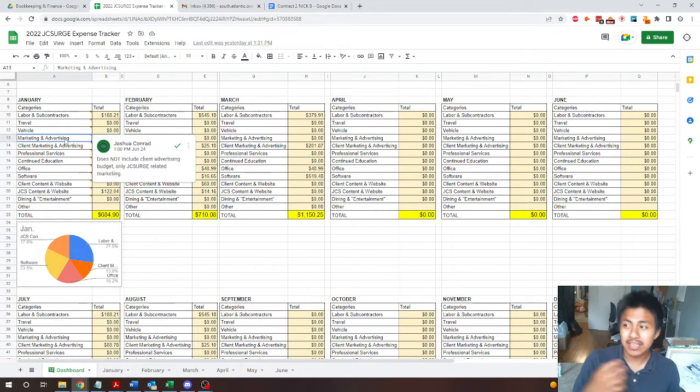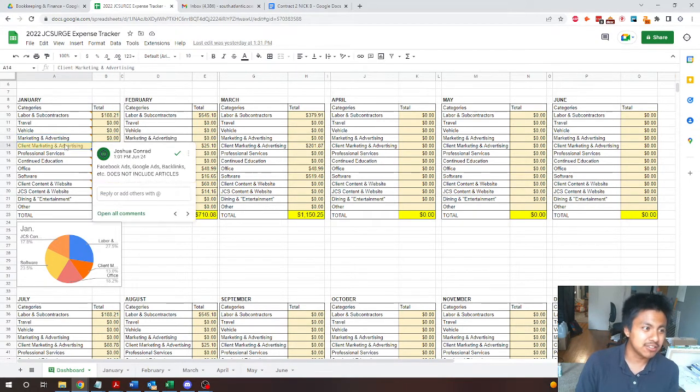So when my bookkeepers or my staff or anyone else comes here, they know that marketing and advertising doesn't really include client advertising, only JC Surge related marketing. So Google AdWords for a customer is not marketing and advertising. That's under client marketing and advertising. And it even includes backlinks because that's part of their marketing.